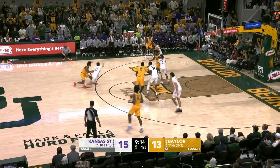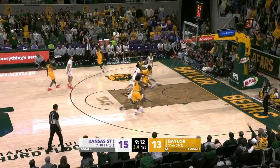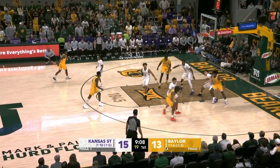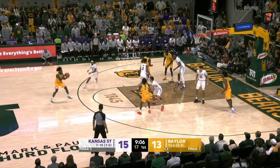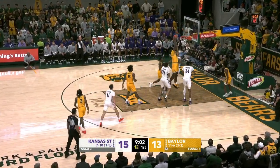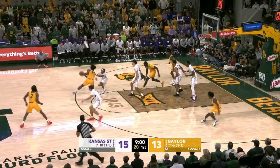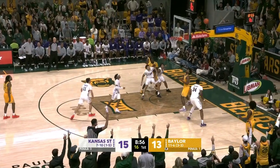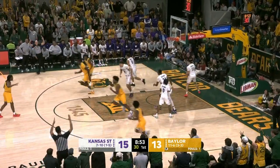One gets the handoff with 5 on the shot clock. Loses his man. Step back 3. Tipped out. Another offensive rebound for Baylor. Right, a little in and out dribble. Gets to the cup. Can't finish. A third opportunity now. Right corner 3 ball, got it.